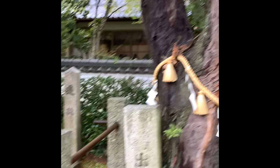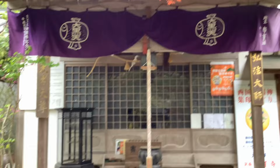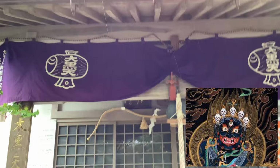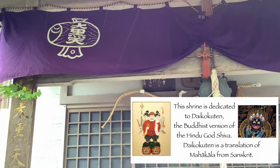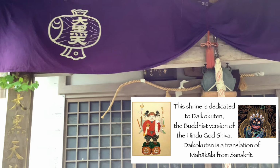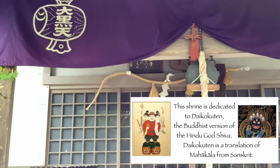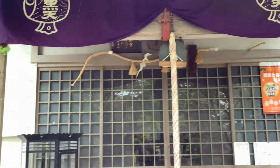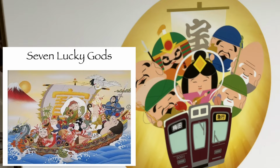You'll see this shrine here is to Daikokuten, in Sanskrit, Mahakala, which is a form of Shiva. You see the kanji there, Daikokuten. Dai means large or great or big, koku is black, ten means divine. And that hammer, the mallet, is a symbol of Daikokuten here in Japan, a form of Shiva we would call Mahakala in Sanskrit. And over here you can see on this cute little sign the seven lucky gods, including Benzaiten in the center.